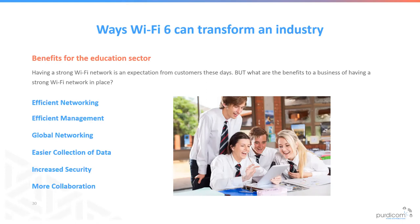Easier collection of data. Students can track and take data easily, gaining real-time insights that cannot be learnt from textbooks. Increased security. Digital identity cards can be used to track students, visitors, and teachers, improving safety. School buses can be enabled with GPS tracking, meaning parents can know their child's whereabouts.